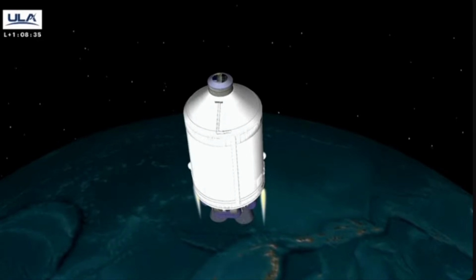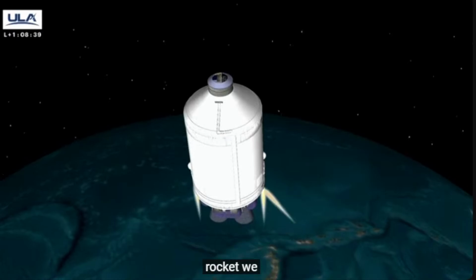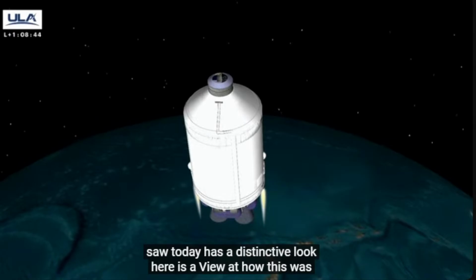This is Vulcan Mission Control at T+ 1 hour, 8 minutes. The Vulcan rocket we saw today has a distinctive look. Here is a behind-the-scenes view at how this was accomplished.